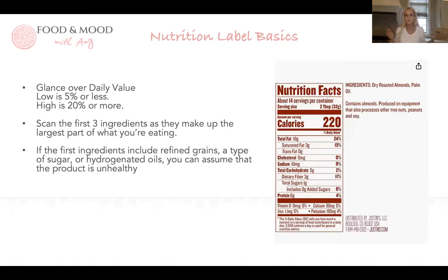A few other important points. You want to glance at the percent daily value. It's based upon a 2,000 calorie per day diet, but it's just a rule of thumb. If you see anything over 20%, that should flag it as kind of high. For example, take a look at this label. This is actually a label from a really well-known healthy or more organic type of almond butter. And as you can see, we just got to be thoughtful about it.